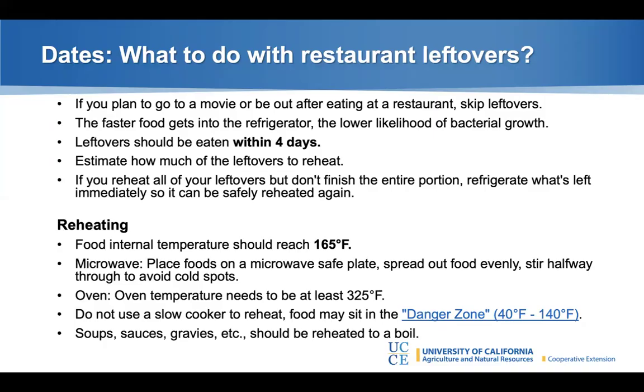Leftovers in general should be eaten within 4 days. With leftovers at a restaurant, you don't really know how long the food was sitting out before it got to your table, so you need to keep that in mind when you're thinking about those 2 hours sitting out at room temperature. Also, if you're going to reheat the leftovers, it's best to reheat just the portion that you're planning to eat.